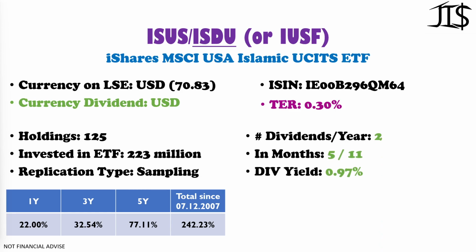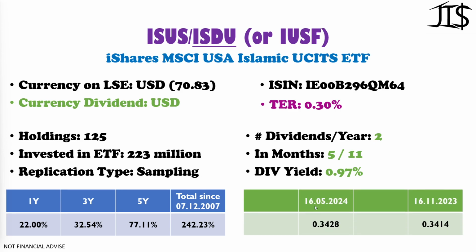So also 2 dividends per year in the same months as the previous one, and the dividend yield here is 0.97%. Yesterday as well, ex-dividend with 0.3428 US dollars. And on the 16th of November of 2023, you received more or less the same amount of dividend. It's going to be paid out as well on the 22nd of May. So if you held this ETF next week, you will receive your dividend as well.